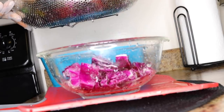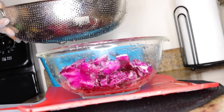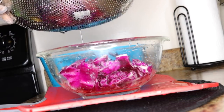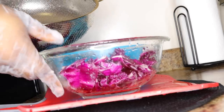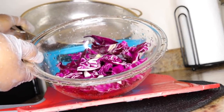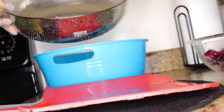So I'll just separate the cabbage into 2. These 2 ingredients, as I said, I'm using just 1/4. So I am separating this half into 2. I'll be using just half of the half. I hope you understand what I'm saying, if you were following me up. Yeah, so that is it.